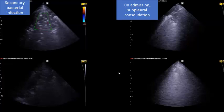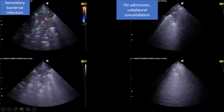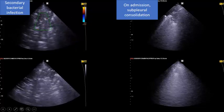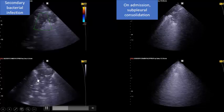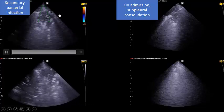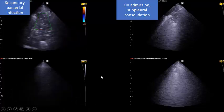Look at this patient. This patient, when admitted, has subpleural consolidation, and after initial improvement, he progressed to dense consolidation, as you see here, with air bronchogram and a lot of vessels, a lot of vasculature in the lung, denoting secondary bacterial infection.